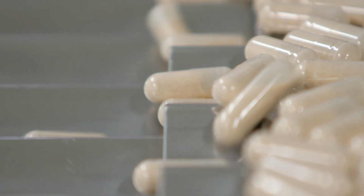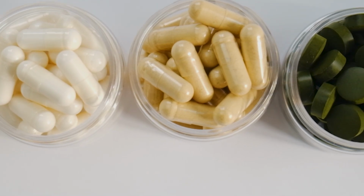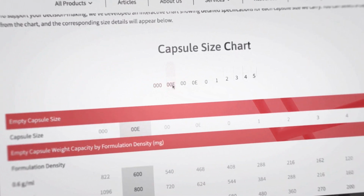Choosing vegetarian capsules can enhance the value of your product, appealing to the growing number of consumers seeking natural or organic supplements. Looking for the right capsule size? Our team is here to help you select the best fit for your formulation. You'll also find our full capsule size chart and guide at vivion.com.